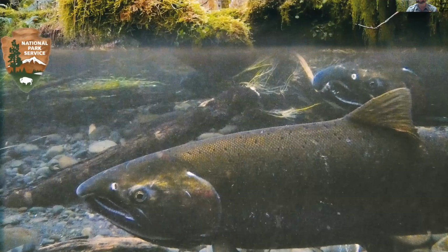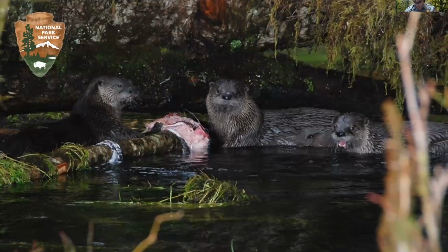So if you were in the rainforest at this time of the year, you would be able to go to Taft Creek and you could see these salmon finishing their life journey, returning to the rivers and the streams where they were born to lay the eggs and start that process all over again. They are a gift. They are a gift to the animals that feed on them. Here are some river otters enjoying a nice salmon meal in Taft Creek.